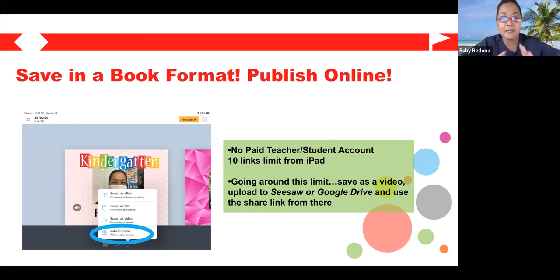I have a paid account on the iPad, but it's not a personal or even a teacher account. It's just an app, and it's paid for by the school. Because I do not have a teacher account and my students don't have a student account, we are limited to 10 links per iPad. But fear not, because you can actually get around that.